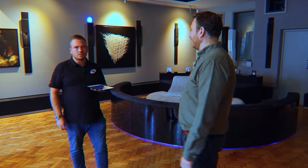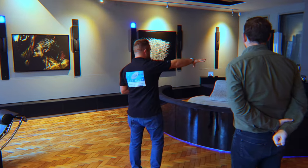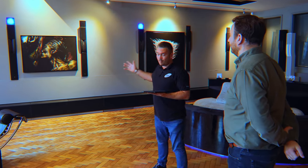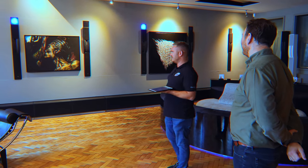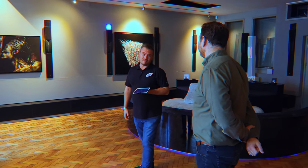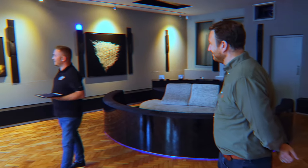How much do you think that is? I'm going to ask you how much you think this one is. So we said this was 25. I'm going to say that's probably sat at 60. Around about 40. So even going from that 25, an extra 15 grand, you get all the extra bit.